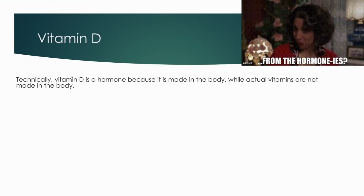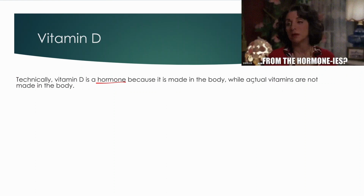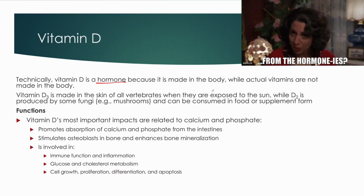So technically, remember we said vitamins are all these exogenous things that we have to consume. Well, vitamin D is different. It's technically a hormone, hence I have this over here, hormone-y, because it is also made by our body, right? Whereas actual technical vitamins are not made by our body. But either way, we can acquire vitamin D via the sun and other supplements that we consume, mostly related to calcium and phosphate.